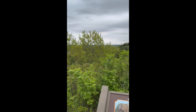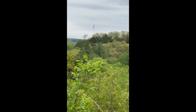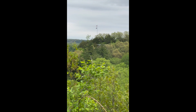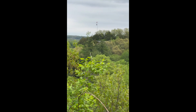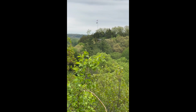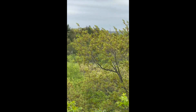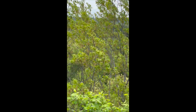Okay, so here's another one of the little overlooks. And if you can see this black flag over here with the American flag on top, that's supposed to be Starved Rock, which is where supposedly the natives starved to death when they were trying to stay away from the enemy. Can't see the rock though, but you can see the flagpole where it's at, I guess. That's kind of neat. It's very pretty up here. It's a little bit breezy. A little chilly yet. Hopefully it'll warm up a little bit more.